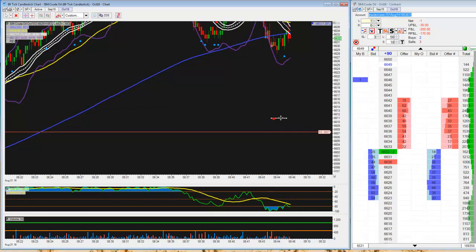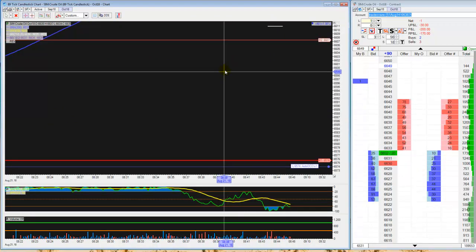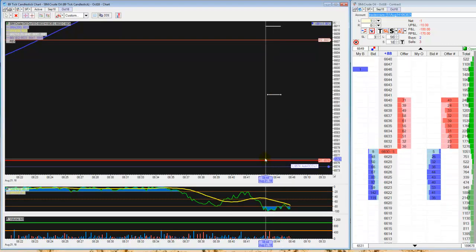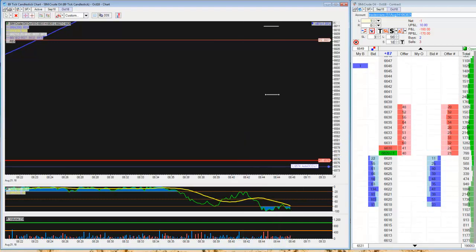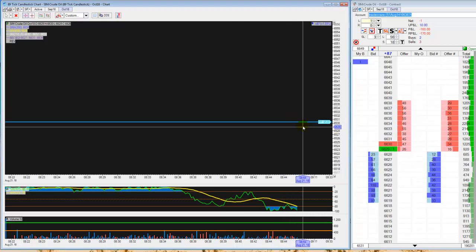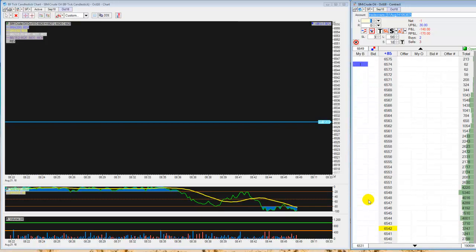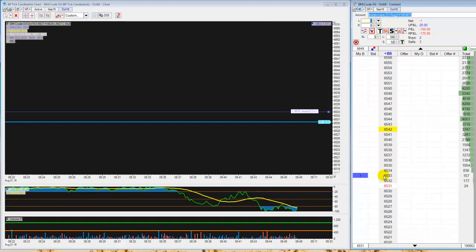66.11 is a 1p down move. 2, 65.93. 3 is 65.74. Want to be going for pivot right now. Pivot is at 65.30. So that is going to be my target. We can make a run down towards pivot. We'll call it 65.33 and make new lows.